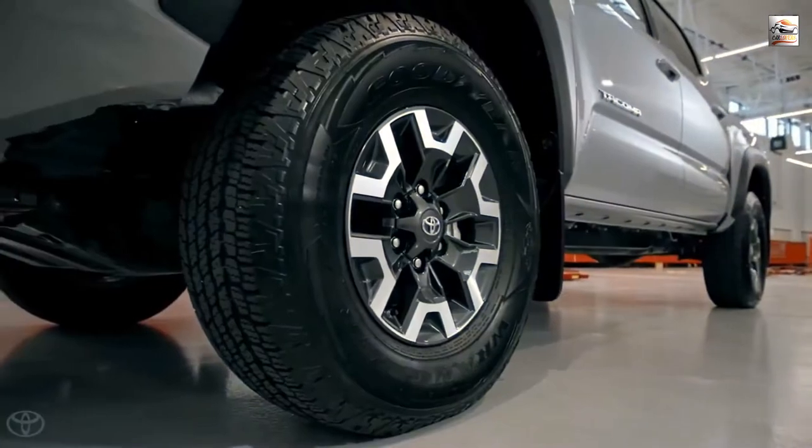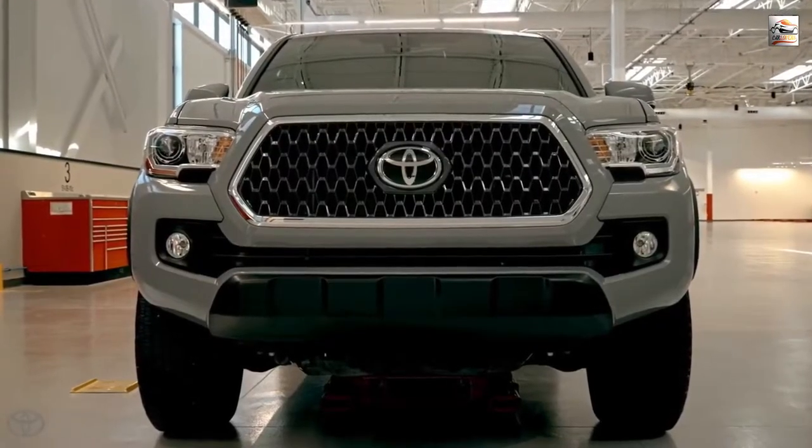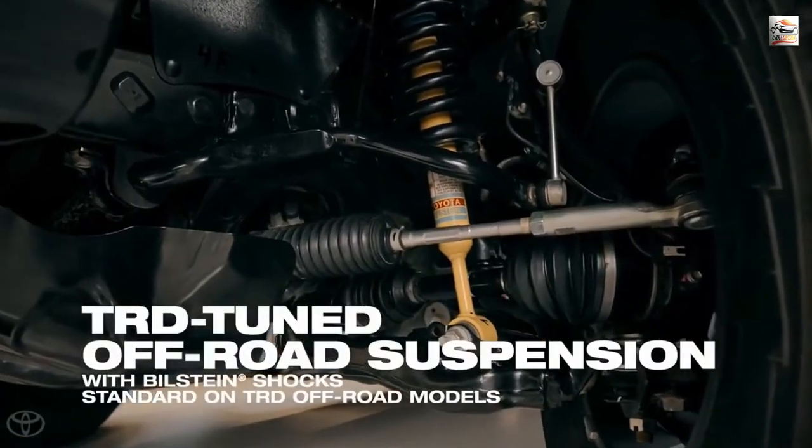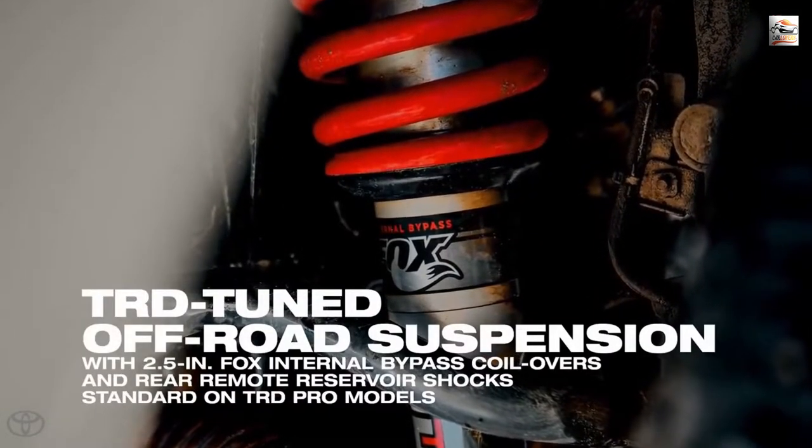TRD models feature a sport-tuned suspension as well, with select models receiving high-performance components, like Bilstein shocks on the TRD Off-Road and Pro-Grade Fox internal bypass shocks on the range-topping TRD Pro.